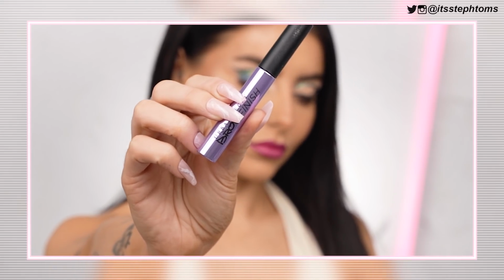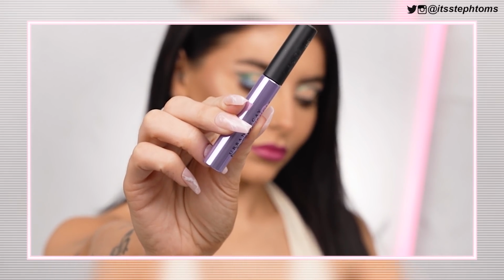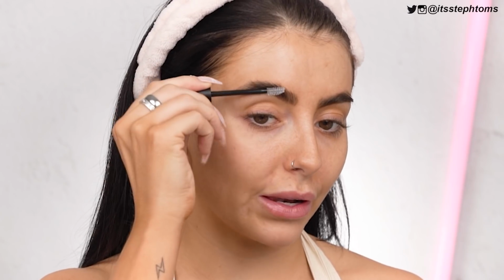So let's do that. So the first product that I'm going to be using today is by Urban Decay, and it is for my brows. It's the brow finish in the shade Ozone. I've had this for a while, man. I don't know what's taken me so long to try it, but I'm excited because I always love Urban Decay products. So Ozone is just the clear brow gel, and I'm going to just fluff them up a little bit. Not like all the way up to my hairline, just kind of somewhere in the middle.